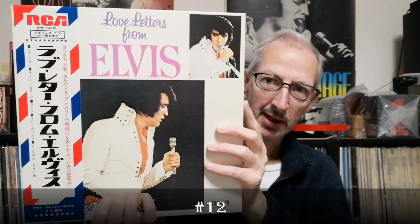It's on the orange RCA label. All the albums were released with this same orange RCA label, so I'll just show you this one. I do have a white label promo copy of one album, and I'll show you that too. The next one, going up the list from the bottom, is Love Letters from Elvis.